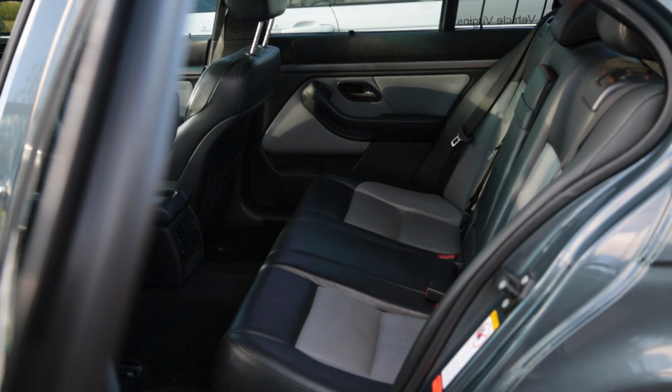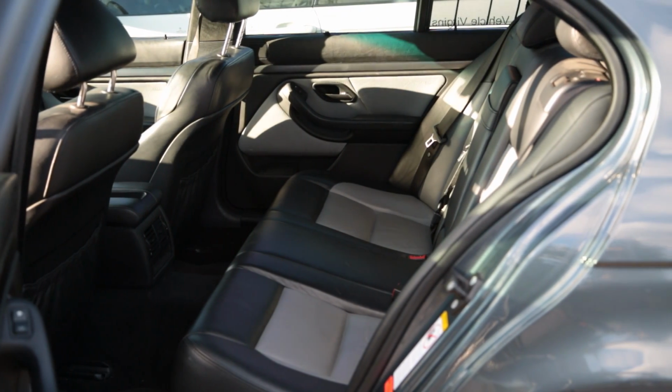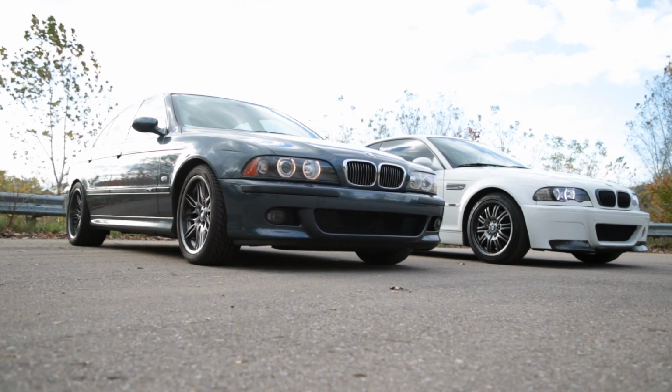Compared to the M5, you can carry friends and family, with a lot of space in the back, a lot of rear legroom, and you've got a massive trunk. There's even a diagram in the trunk that shows you how to stow three golf bags. How ridiculous is that? Looks are subjective as well.